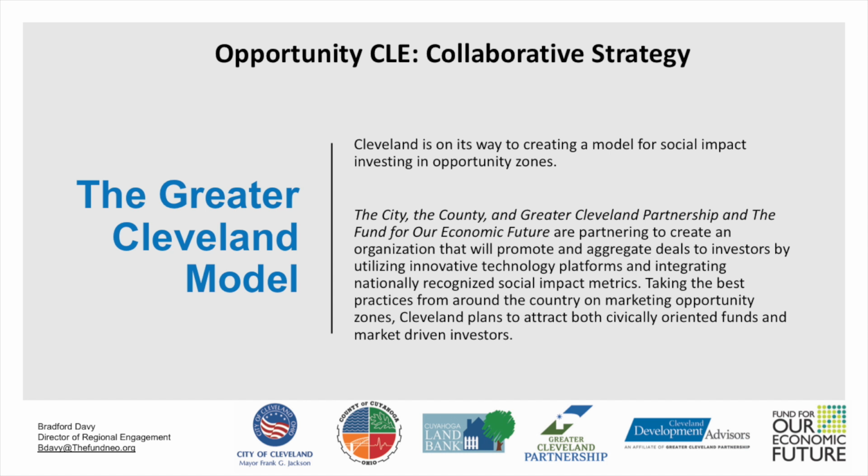Again, Paul did an excellent job of getting us started to explain how the city, the county, and some civic organizations, the Greater Cleveland Partners, Cleveland Development Advisors, and the Fund for the Economic Future, have come together to work on a collaborative model for the Cleveland or Greater Cleveland market.